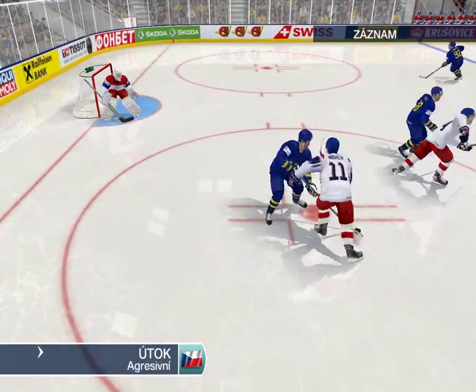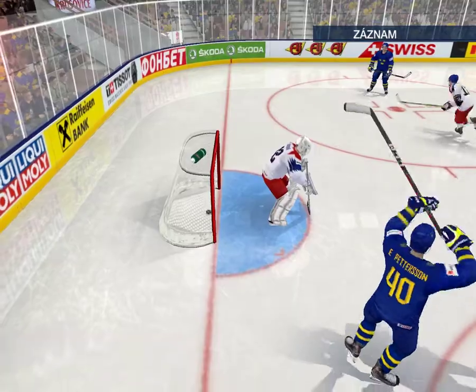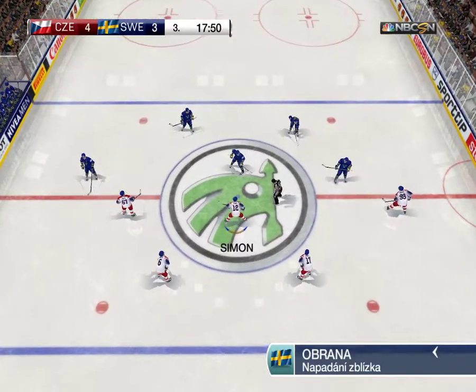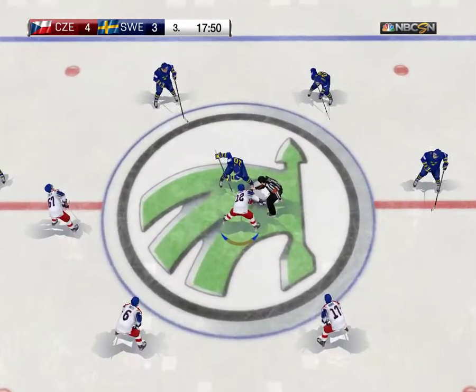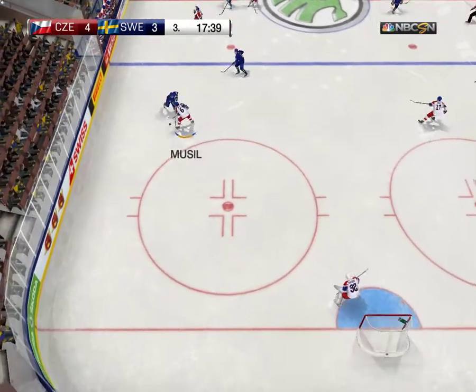The release on that shot is so quick. The goalie barely had time to react to the shot. Nice goal. Czech Republic holds on to a one-goal advantage, but is looking over their shoulders right now. And they can clearly see their opponent right behind them.